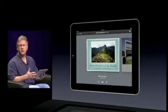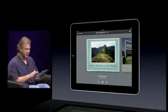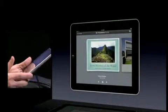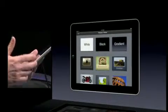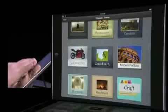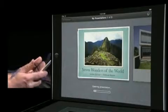And when we launch into Keynote, the first thing we do is we see our slide library. This is a library of presentations that we have created in Keynote. I can create a new presentation by just tapping a button to do so, and I have access to these gorgeous templates, just what you would expect in Keynote. I'm going to go into this first presentation, 7 Wonders of the World.